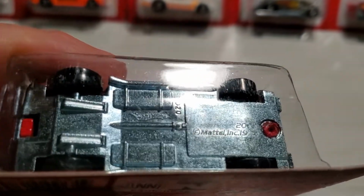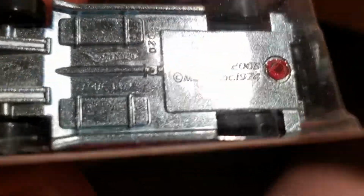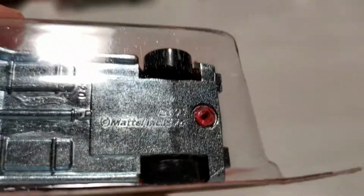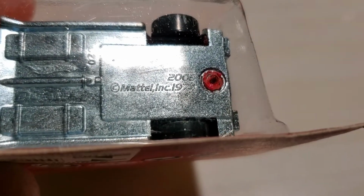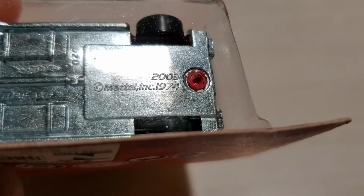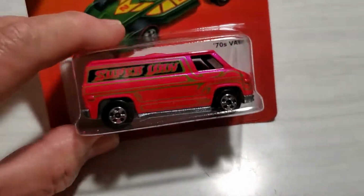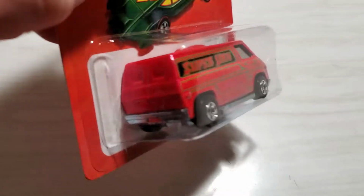And let's see, the chassis here, Mattel Inc. So this is copyright 2003, but where else is it? I think they actually have the other. Okay, where is it? Oh, all right, at the bottom there. Sorry. It's hard to get the light on here, but okay, so Mattel Inc. 1974 was the original copyright, and then 2003 where they updated the casting. But how cool is that? So that's very nice to have.